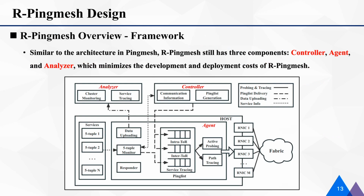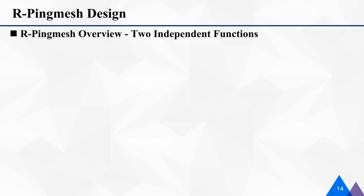Next, we introduce the design of R-Pingmesh. Similar to the architecture in Pingmesh, R-Pingmesh still has three components: controller, agent, and analyzer. In terms of functions, R-Pingmesh has two independent functions.